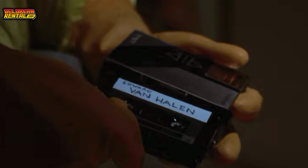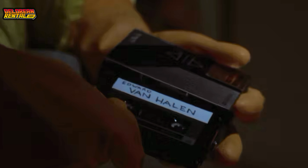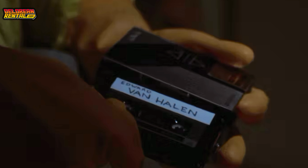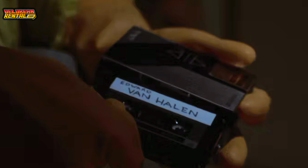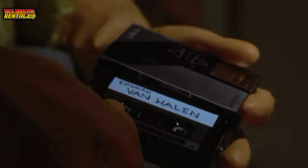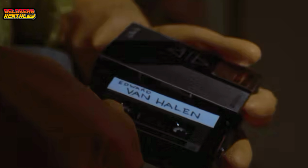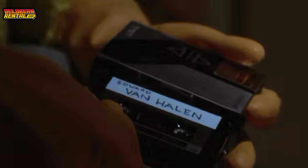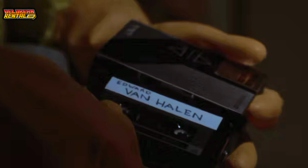Edward Van Halen. Marty inserts a cassette tape labeled Edward Van Halen, with Edward squeezed on the label. Van Halen didn't give the film permission to use their music, but Eddie himself was okay with it. Eddie's music cameo in Back to the Future is a further nod to the musician's part in helping the film out. May he rest in peace.